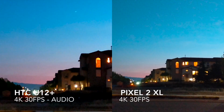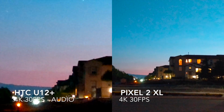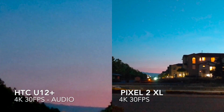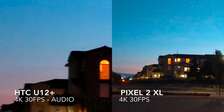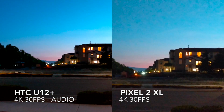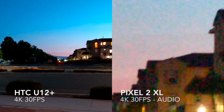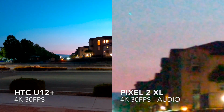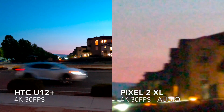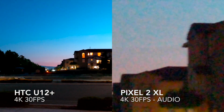So 2x zoom there on the U12 Plus, and then go full zoom, 4x digital, right there, and zoom back out. And we'll test the zoom on the Pixel 2 XL, and then full zoom there. Should be 5x digital zoom, I believe, and that's looking pretty grainy here, as you would expect in low light. We'll zoom back out.